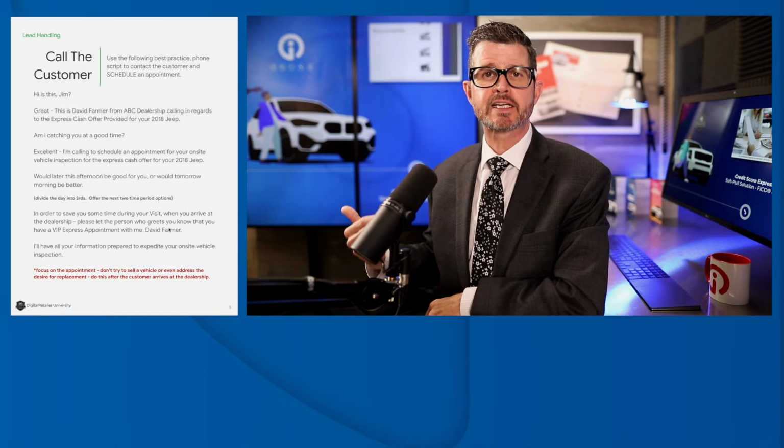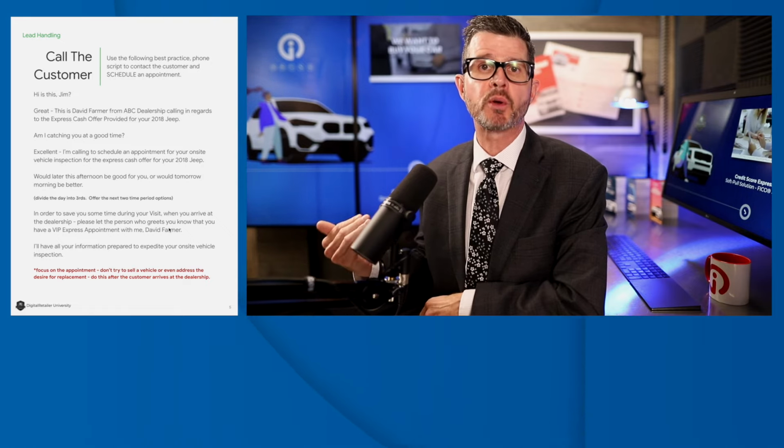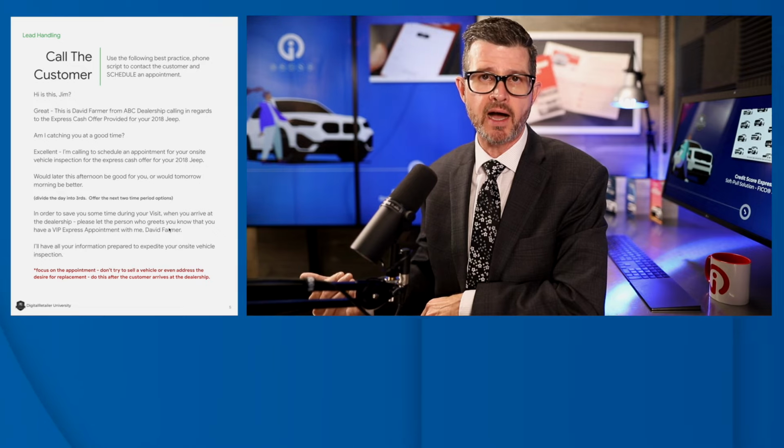So we want to create this expectation that the customer can come in for a VIP appointment. It's going to be quick, it's going to save them time, and we're going to want to move them into an on-site vehicle inspection. So let's talk a little bit about what that could look like. Now, of course, when the customer arrives at the dealership, what we would want to have happen is they do exactly what we ask, and that is to let the person who greets them know that they do have an express appointment.